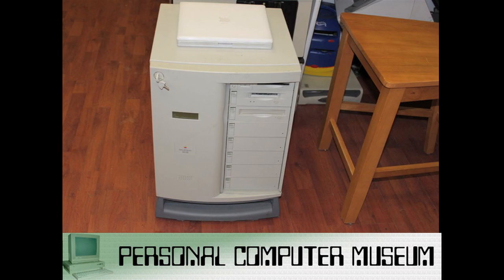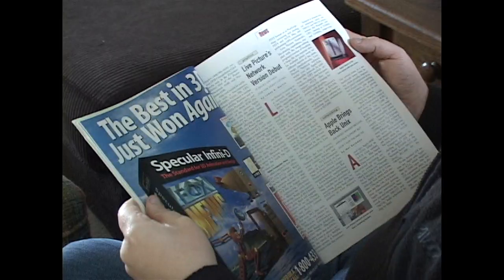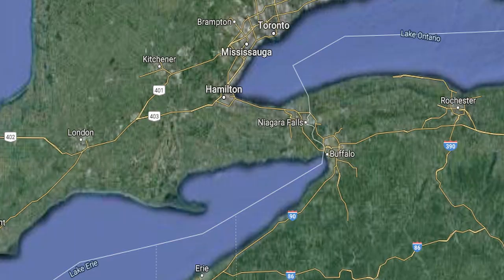Now, I credit the Brantford Museum for sparking my interest in the server. Before then, it was whatever. Hey, the new Pippin. Brantford is located between the two Great Lakes, Lake Erie and Lake Ontario, the nearest large city being Hamilton.